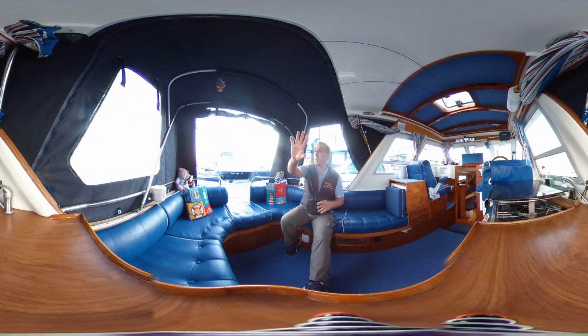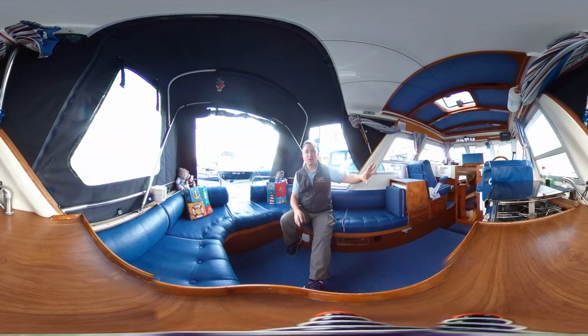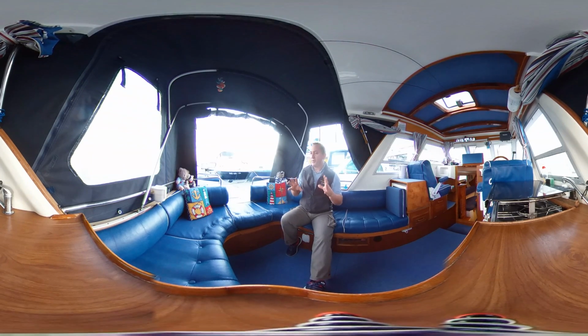We also have covers for all the windows, and all the forward windows as well we have curtains for, so we've got complete privacy in this boat, so we can sleep here if we want to. This makes into a double. I'll show you in a moment, or I'll speak more about it in a moment, but otherwise feels really great in here.